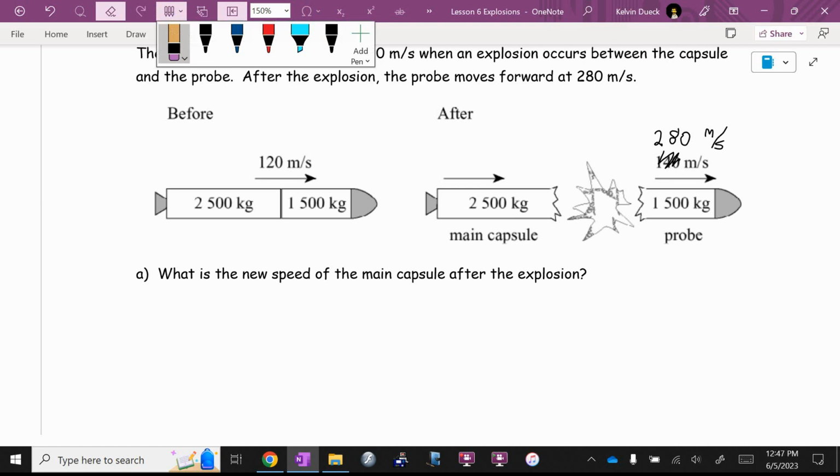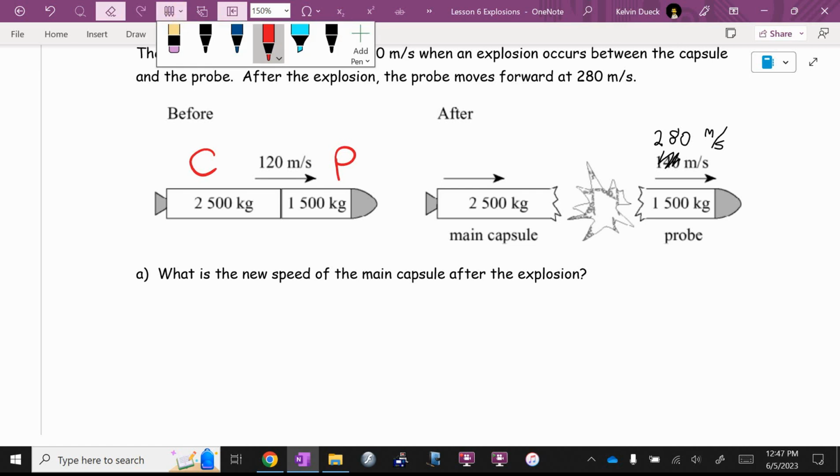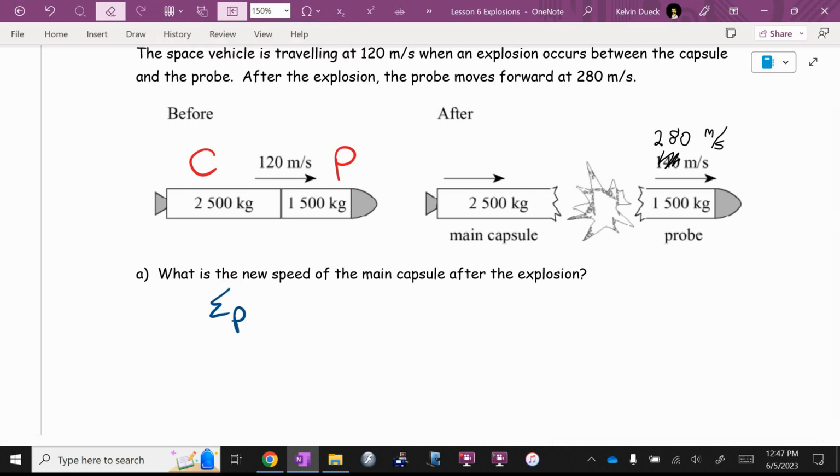What would be a good letter to use for capsule? What would be a good letter to use for probe? I realize there's going to be a P for momentum and a P for probe. The subscripted P will be probe. The non-subscripted P will be momentum. Deal with it. Have I mentioned we don't have enough letters in the English alphabet? Okay. There's an explosion, so I would start out by saying the sum of all the momentum initial has to equal the sum of all the momentum final.